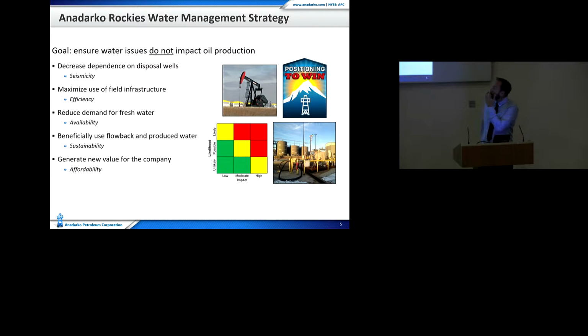So I'll move in now to kind of Anadarko's, our vision of how we see things in the DJ Basin in Colorado. And let me preface that with the DJ Basin is in a very highly populated area. The city of Denver is there, Fort Collins is there, and there's a corridor where we're working in and around people. So we had to come up with some different solutions than we've used in other basins.